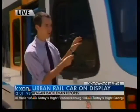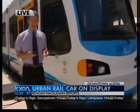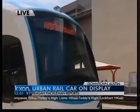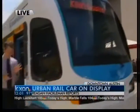Well, hey there, David. One day we could see an urban rail car very much like this one going through the streets of downtown. Now, this car is made by a company called Kinkisharyo. They've built systems for Seattle, Phoenix, Dallas, and Dubai. Now, this car is called the Ameritram.